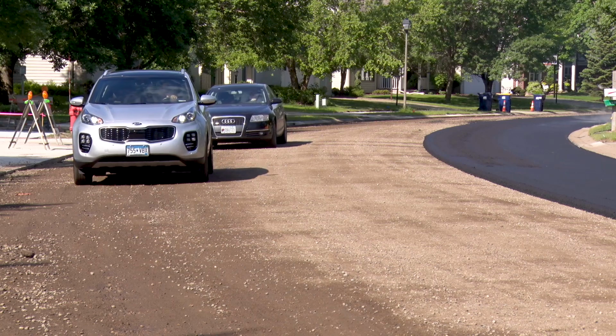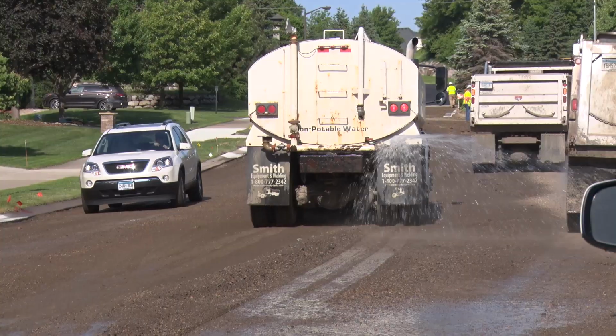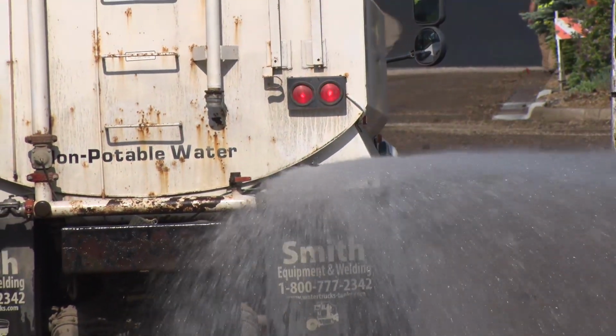The road shaping process creates a 3-inch step from the curb to the gravel. This bump requires caution as you use your driveways. To keep down dust during the construction period, water trucks will periodically be used on the exposed gravel surface.